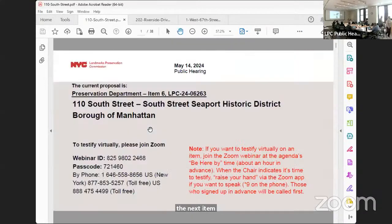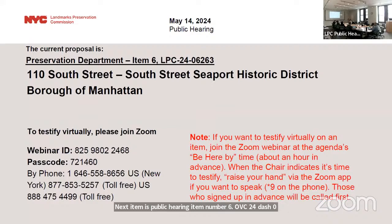Next item is public hearing item number 6, LPC 24-06263, an application for a certificate of appropriateness in the Borough of Manhattan, Block 97, Lot 6, 110 South Street in the South Street Seaport Historic District. This is a federal-style store and loft building constructed in 1818 to 19 and reduced in height due to a major alteration in the 1870s. The application is to enlarge the building and construct missing floors on the facades.